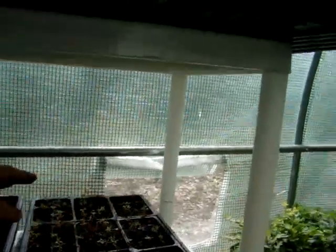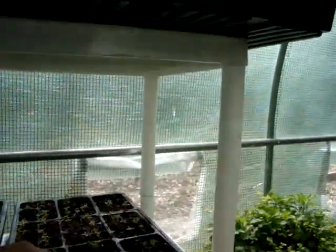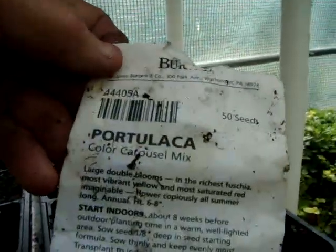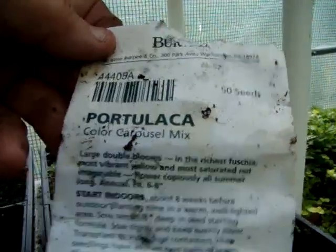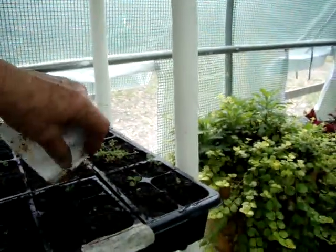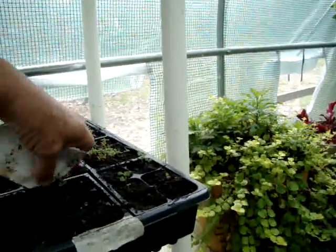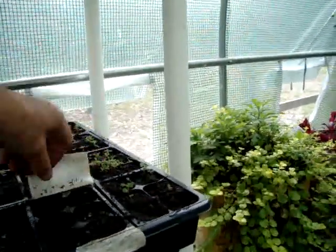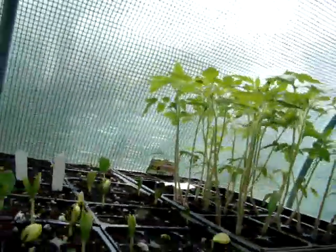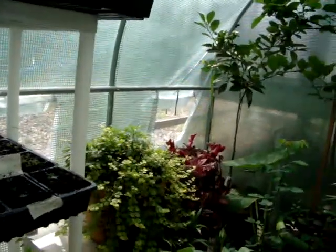Those are really pretty flowers. Just different colors. I forgot what they were called now. There's what they're called: carousel mix. So yeah, they're really pretty. The roses are doing really good. And I want to thank y'all for coming to visit me in the greenhouse. There's lots to see. As you can see, everything needs to be planted out. It's doing really good, but we've got a couple more nights of cool weather, though not that bad.